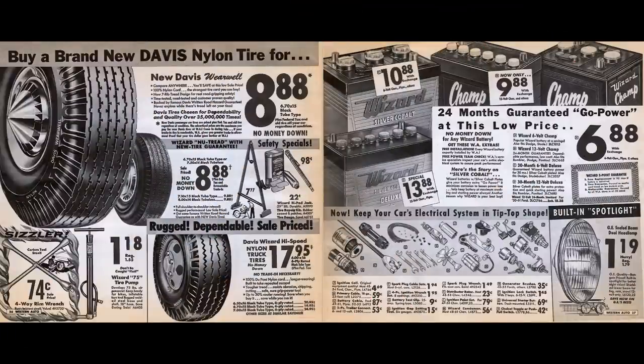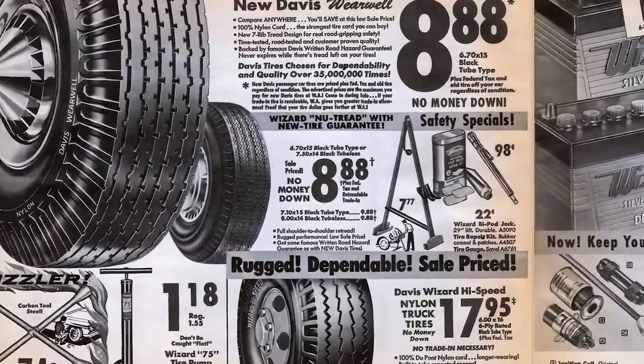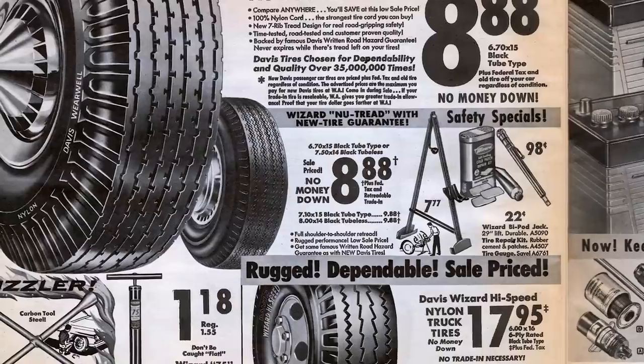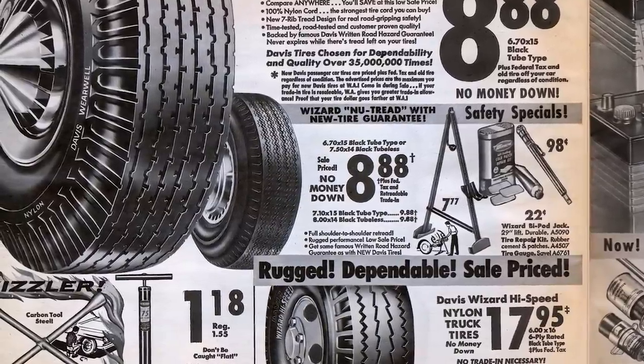Now, here are the black walls. For trucks and government agents, of course. And they're cheap. The Sentry name is dispensed with, and what you get are wear-well tires for this price. And the ones in the middle, the new tread tires, are quite literally retreads. Old worn tires that have new rubber tread somehow stuck onto them.